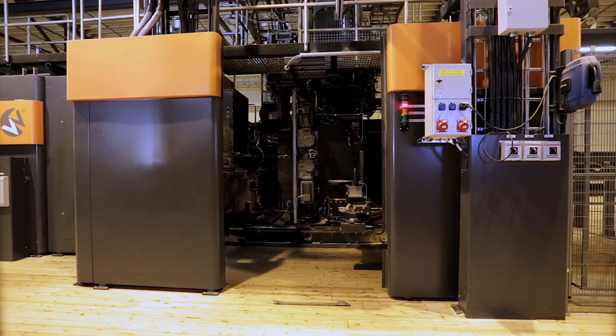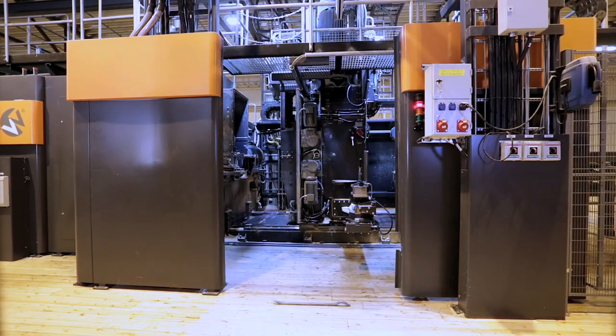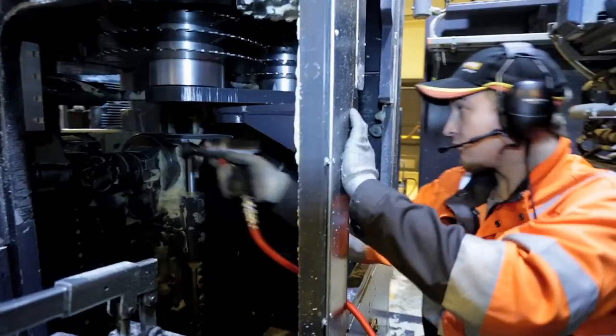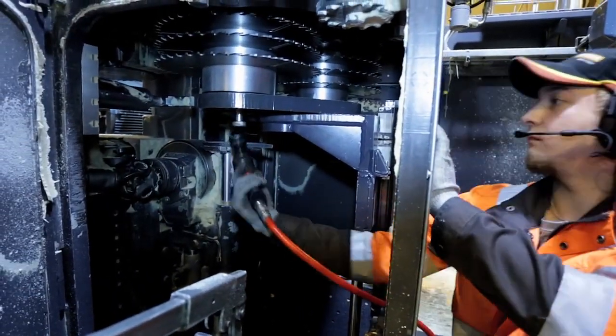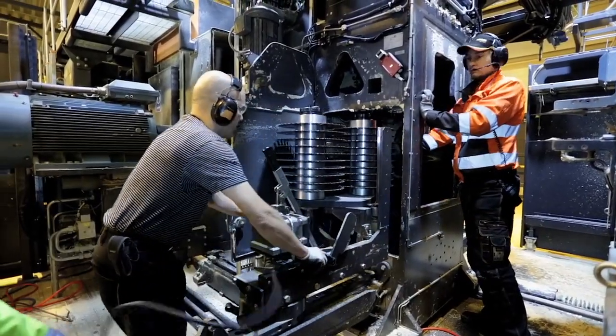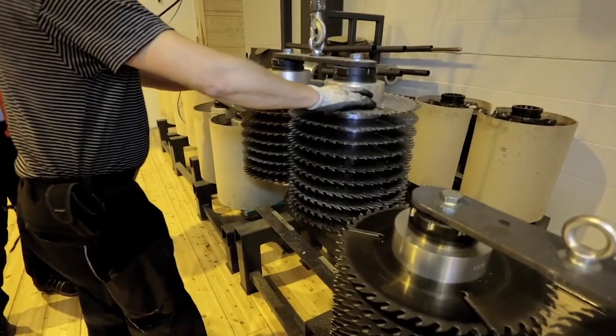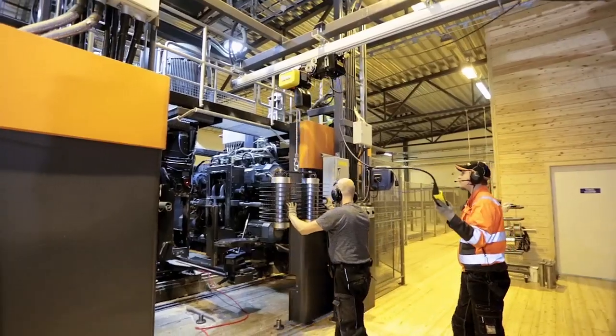The machine opens lengthwise for easy access when tool changes are required. The machine opens in two places, making saw blade changes and knife changes fast and easy. When all the servicing is complete, the HewSaw closes and production can resume.